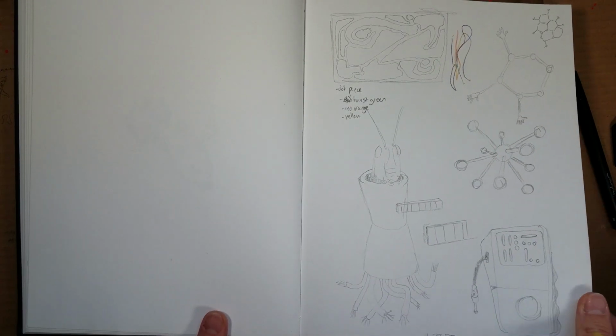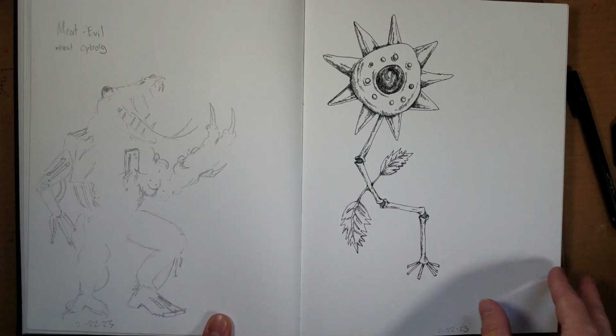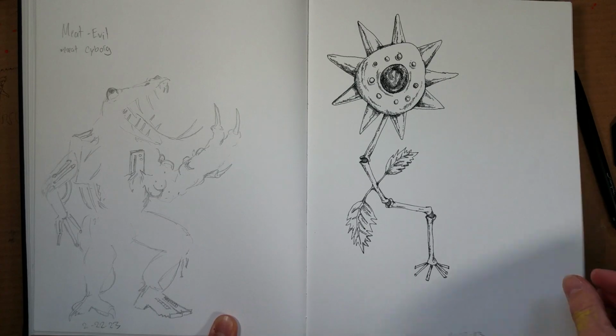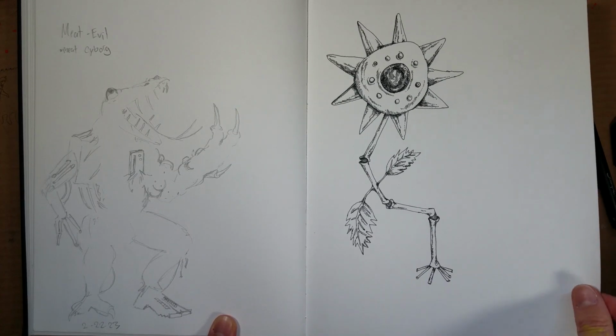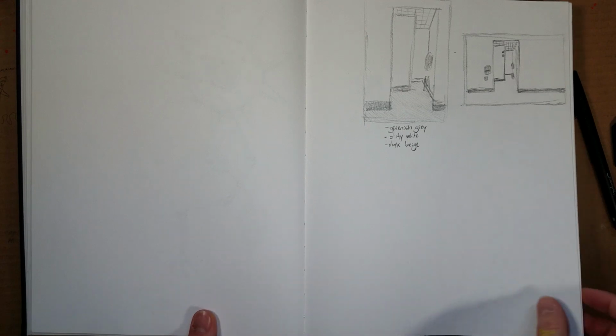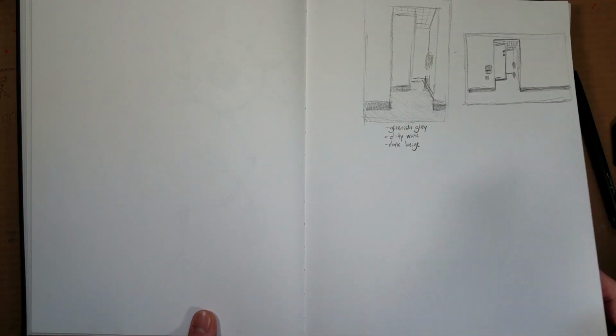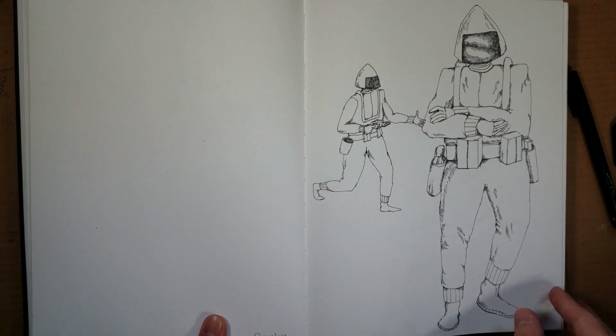I feel like even my art, I feel like I should be so much farther by now. There's just so much time that I haven't been working on stuff. Another painting sketch. That one's alright.